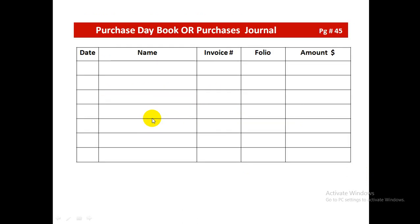Now let's have a look at their formats. How do they look like? This is the format of purchase day book or purchase journal. These are the common columns which are used in the purchase day book or purchase journal. Page number is mentioned for reference. Date column, name, invoice, amount.